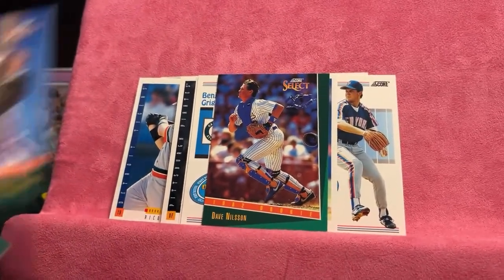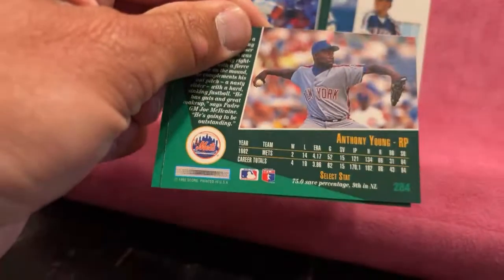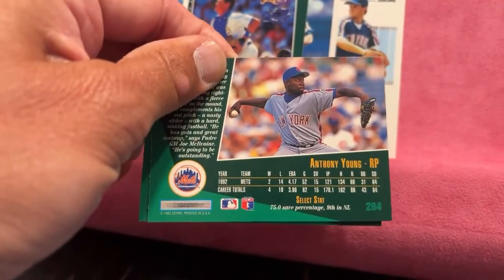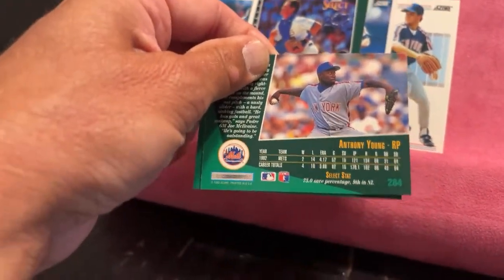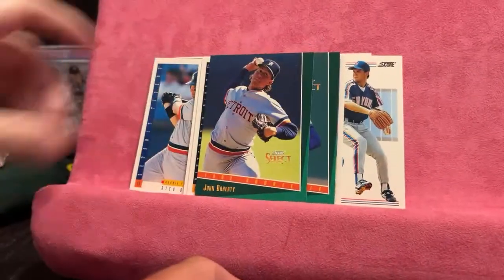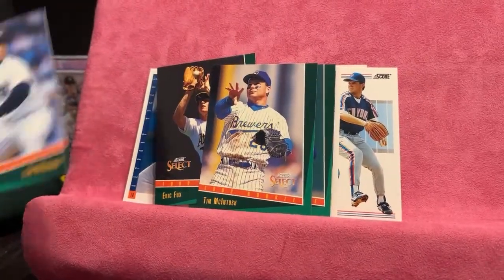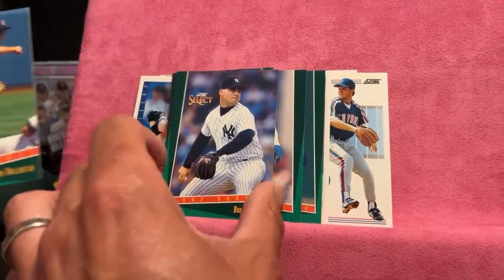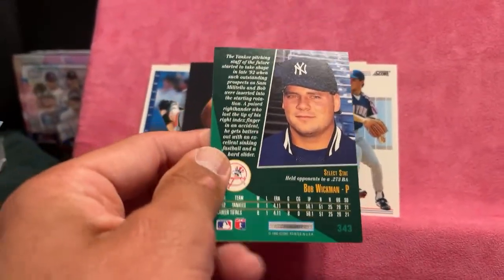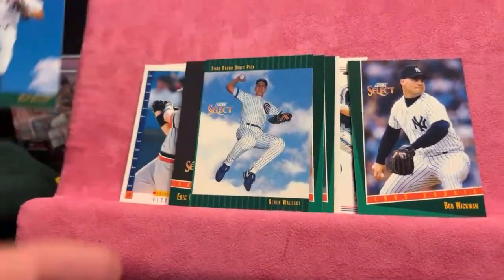So Dave Nilsson of the Brewers, Anthony Young, he 2-14. Look at how he started. That's his career, awful. 4-18? Yeah, wasn't a good start. Jim Bullinger, John Doherty, Eric Fox, Tim McIntosh, Bob Sticky Wickman of the Yankees. Yeah, he helped out. He was a part. All right, John Valentin. Oh, okay, cool.